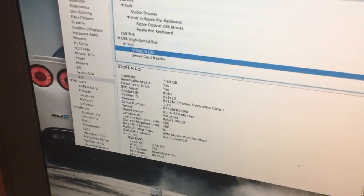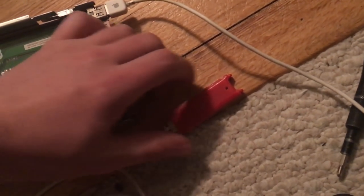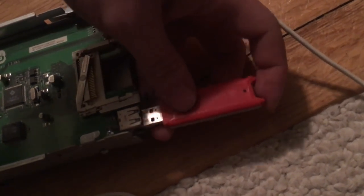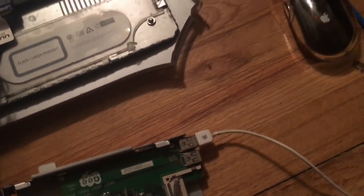And here's some proof. First off, there is the flash drive. If I unplug it, it will not go away because this hasn't refreshed. Let me refresh that. It's gone. Okay, but if I plug it in, it will start working. Why is it not working? Well, it showed back up there. For some reason, the system's not reading this drive. I think it's the way it's formatted. But it sees it, so that's good.